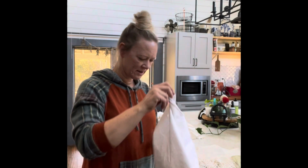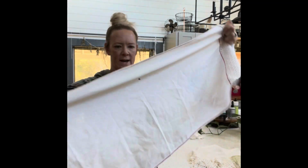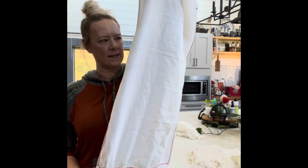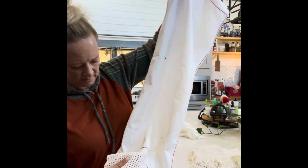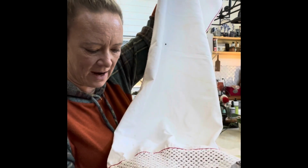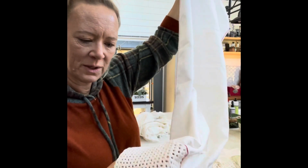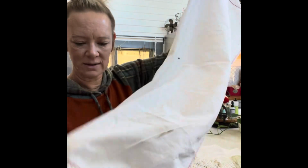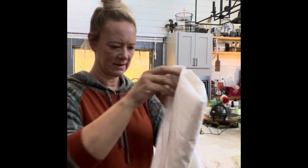Then I found another table runner, just in white, and it does have some stains and things on it, so I'll try to get some of that out. But it looks like something someone definitely handmade, learning to use some crochet and stitching. So that was pretty nice.